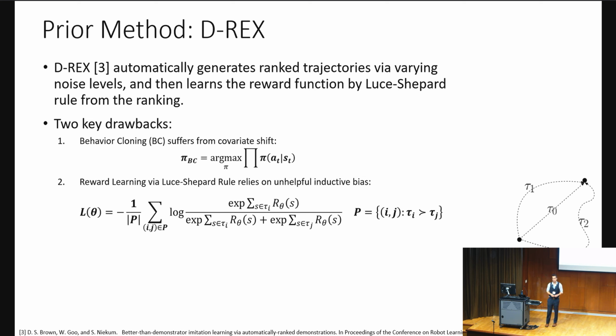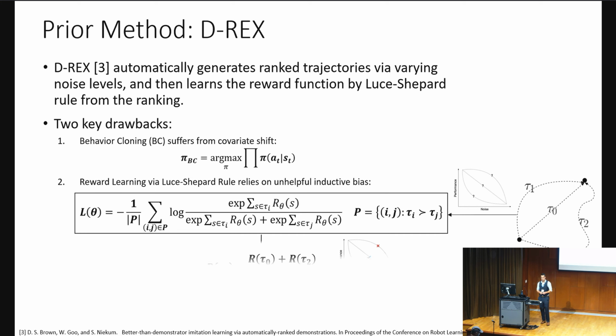ranked, that if you add different amounts of noise to each, say that the amount of noise added to trajectory 1 is more than T0, and then the amount of noise added to trajectory 2 is the most, you'd expect the reward for T2 to be worse than T1 and then T0. If you go ahead and do the math, what you actually find is that it basically creates a line between the reward for T0 and the reward for T2, so that the reward imputed for T1 is halfway between the reward values you'd estimate for the best and the worst trajectories.